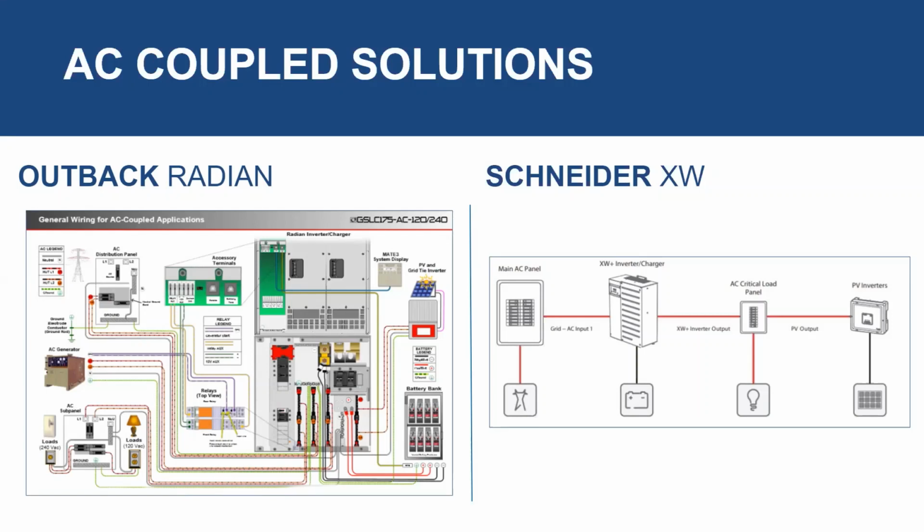or let's say they have 20 kilowatts of grid tie PV and they want all of those panels to stay active when the grid goes down, you can add multiple inverters. With your Radian, we just have multiple Radians with multiple GSLCs. And with the Schneider, you would have multiple XW Pros. The load center equivalent for Schneider is called the power distribution panel. I believe you can put 3 XW Pros on 1 PDP, and then you would get an inverter extension cabinet to enable the stacking.